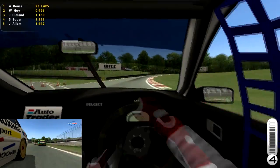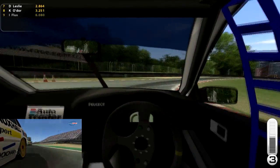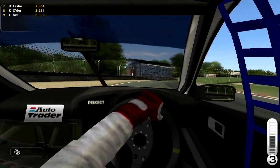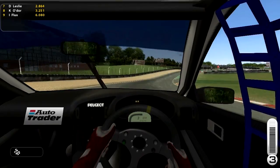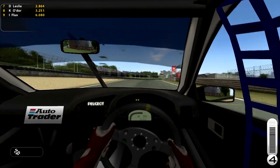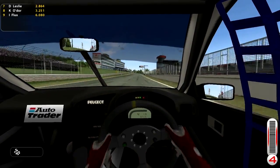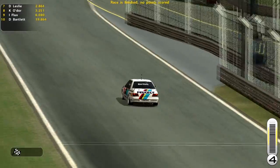And there we go. Race is over. Checkered flag is out on the bottom left. So we're going to bring it home in a lowly 10th position. No points for us this weekend, or this race anyway. Race 1 of 2. We still got the race tomorrow. But, yeah.